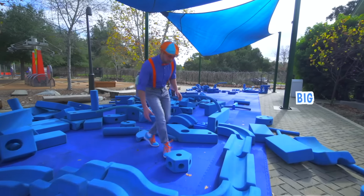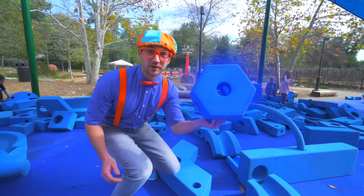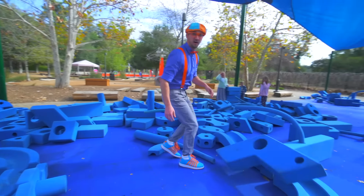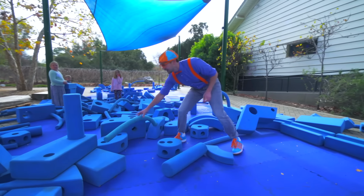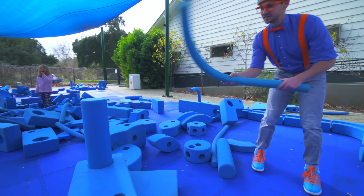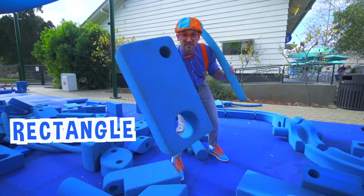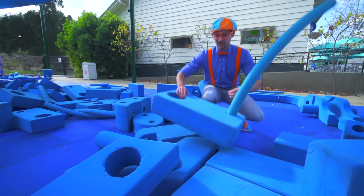These are some big blue blocks. See? The color blue. Whoa. Oh, I think we can build some things with them. Okay, let's take this and let's put it in this rectangle. See? Put it in the hole of the rectangle.